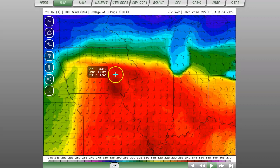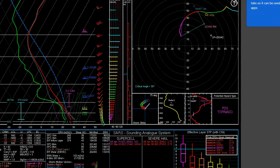But generally speaking, it's the same idea. It's going to be somewhere centered across east central Iowa into far northwestern Illinois. But yeah, let's take a sounding here. It's going to be right around Cedar Rapids, right on the nose of that low-level theta E ridge.